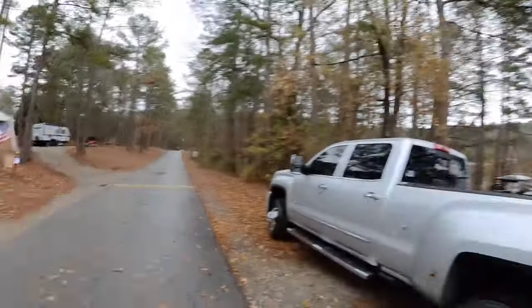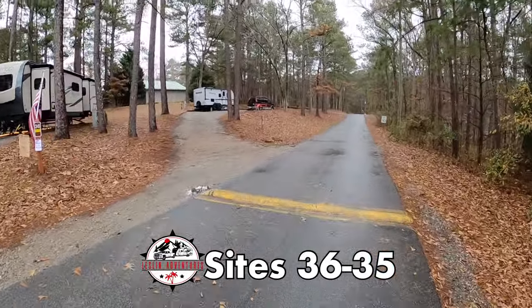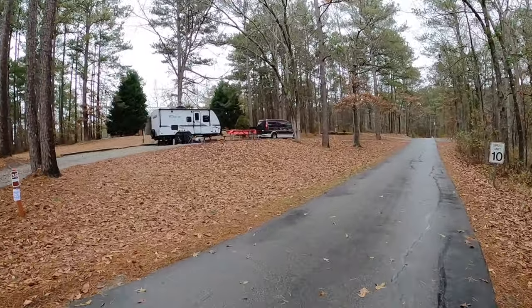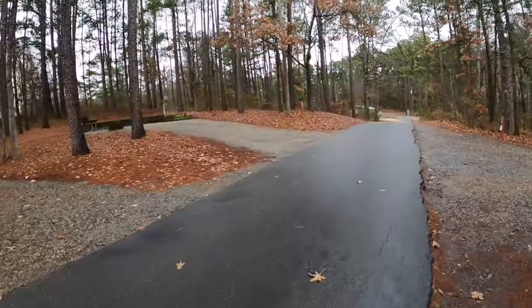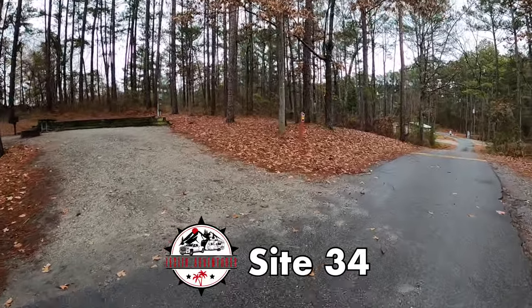Site 36, right across from our site, and site 37, which is a massive pull-through site. Actually 35, it's a massive pull-through site. Any rig fits here, except those tree limbs, they are too low. And then site 34 here, back inside, massive slope here. Not the greatest site, but that's your last site right here.